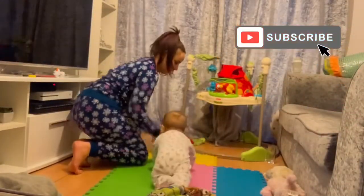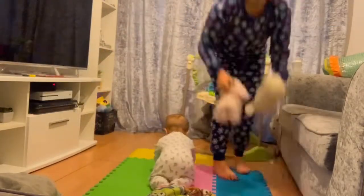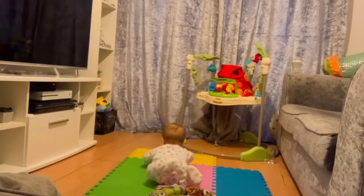So I'm just going to put all the toys away. And again, I'll just hoover in the morning. I'll just make it look more tidy. So then when they are all asleep, I can just lay down, watch some telly and relax for a little while without there being clutter all around me.